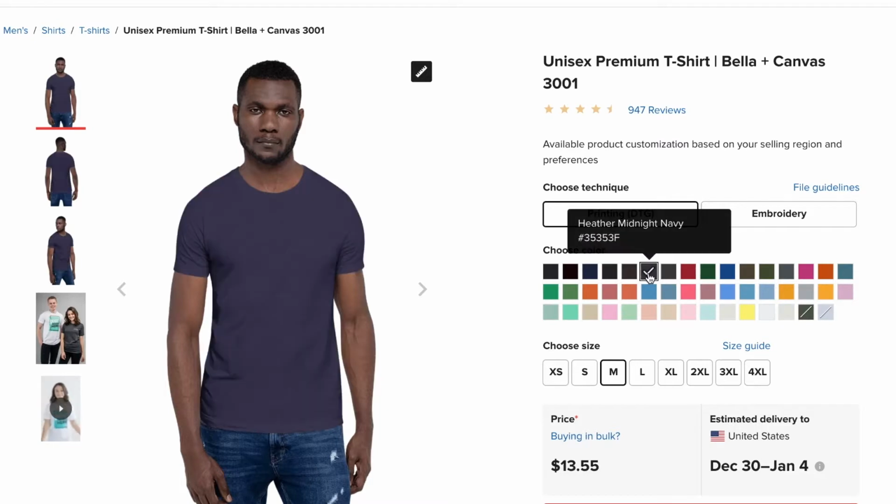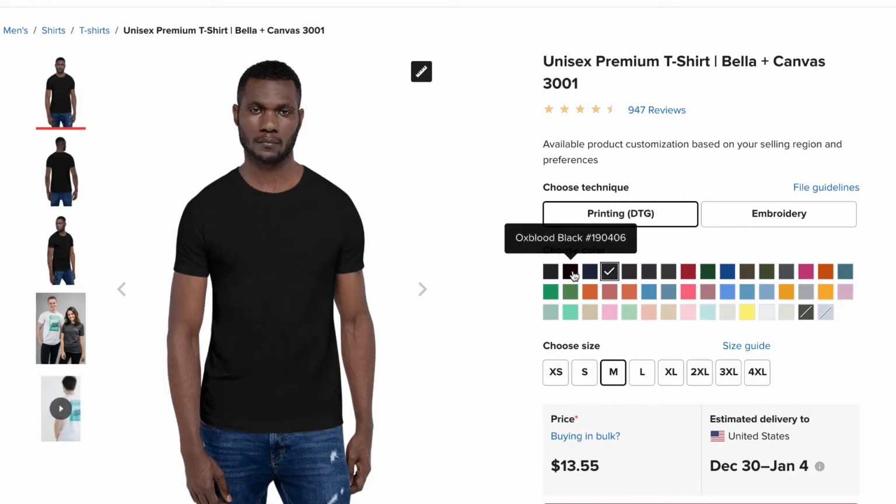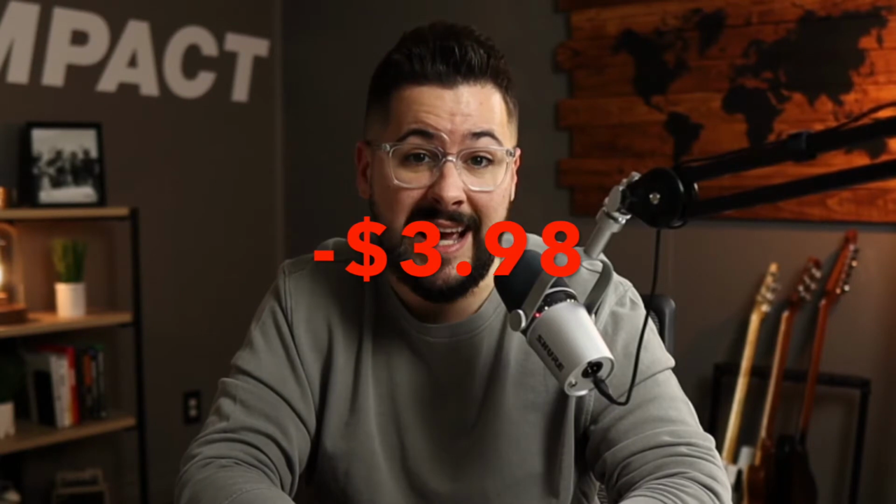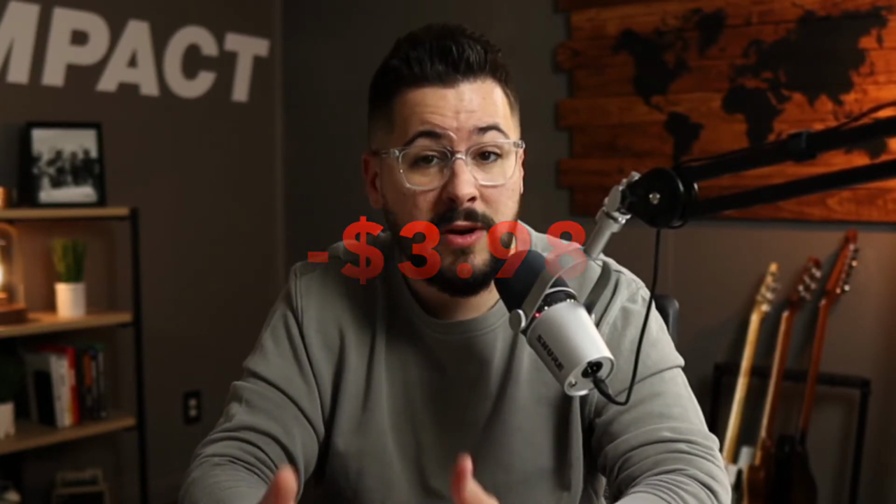The next item is the ever popular Bella & Canvas 3001 unisex t-shirt. Now Printful is offering this t-shirt for $12.95. The highest price I could find was $11. The lowest price I could find was $8. That's a median price of about $8.97, and that's a difference of $3.98 compared to Printful. So Printful is charging you almost $4 more for this t-shirt compared to their competitors.